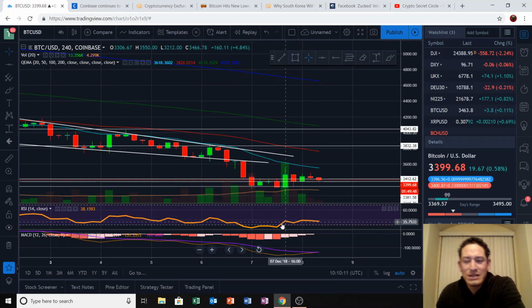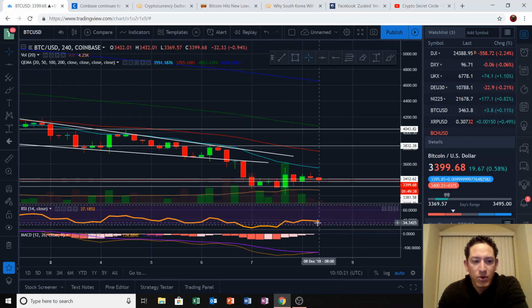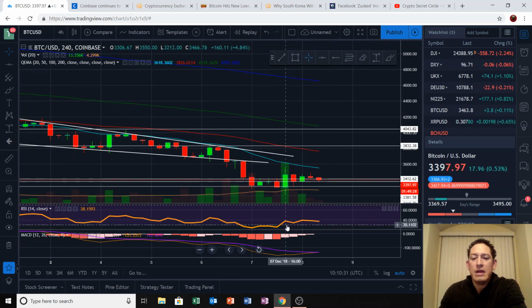And if we look at the RSI, it may potentially be making higher lows. We can see over here we were sitting at 25, now we're at 34, and now we're at 37. And in another 4 to 16 hours, we could maybe be at 38, 39 RSI. In that case, that would show that the RSI at least is starting to look a little bullish in the short term.